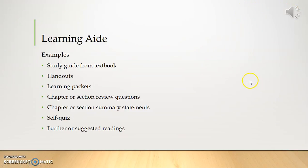Learning aid. An instructor assisting with comprehension of material through practice and memorization. Some examples of this are study guides from textbooks, handouts, learning packets, chapter or section review questions, chapter or section summary statements, self-quizzes, and any further or suggested readings.